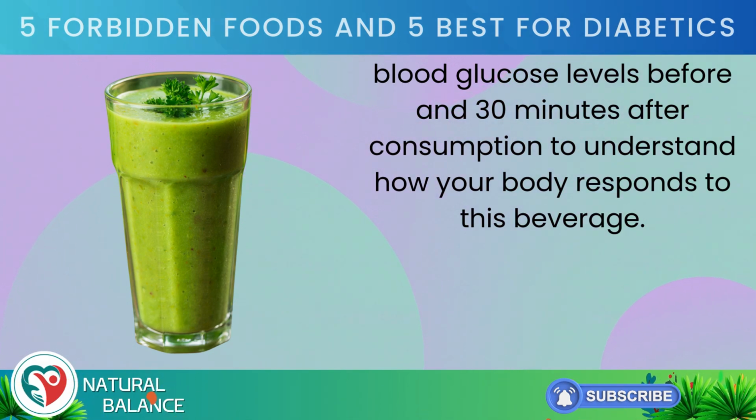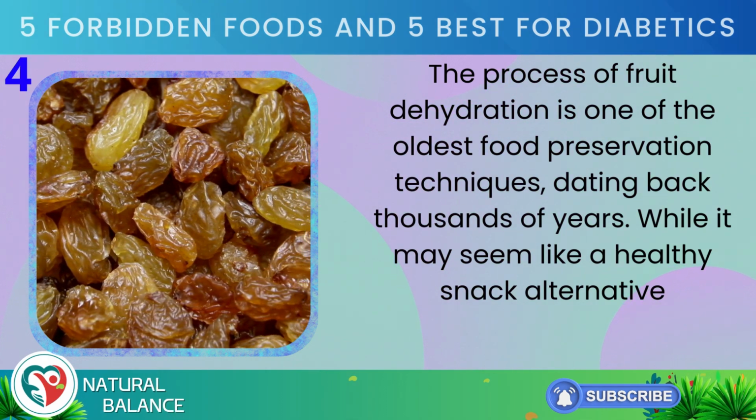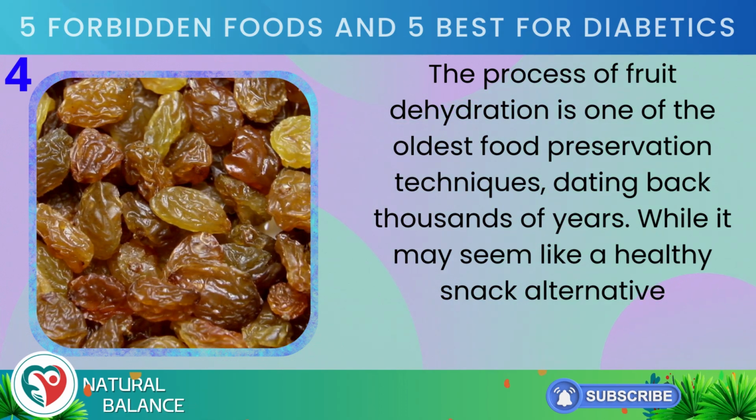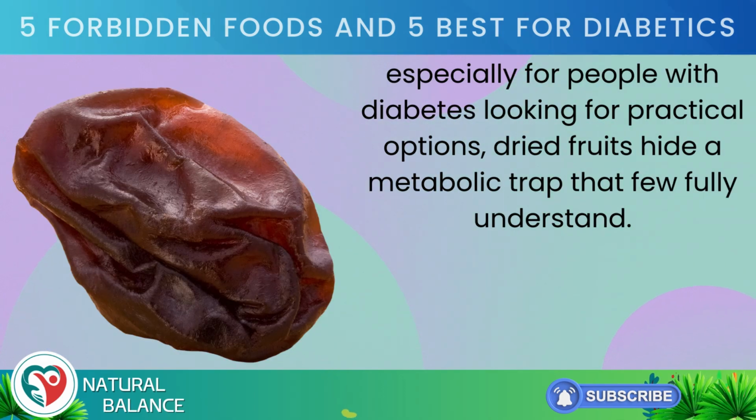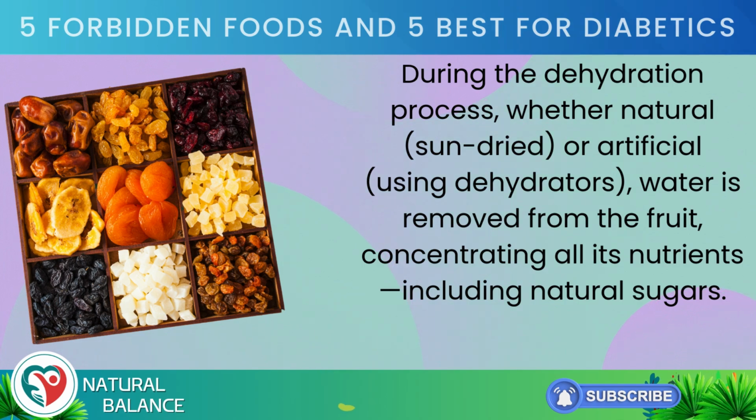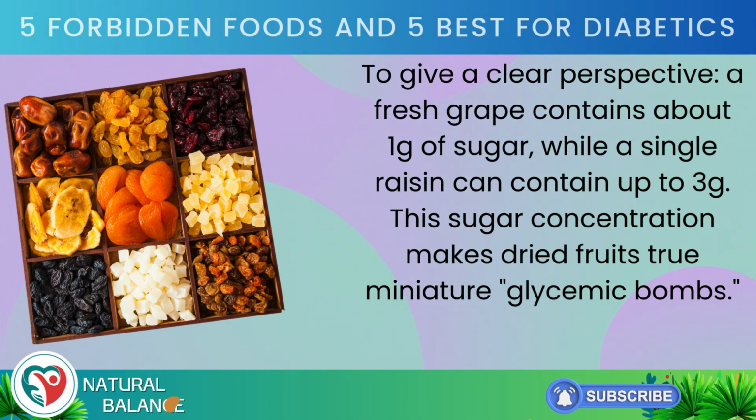The process of fruit dehydration is one of the oldest food preservation techniques, dating back thousands of years. While it may seem like a healthy snack alternative, especially for people with diabetes looking for practical options, dried fruits hide a metabolic trap that few fully understand. During the dehydration process, whether natural, sun-dried, or artificial, using dehydrators, water is removed from the fruit, concentrating all its nutrients, including natural sugars. To give a clear perspective, a fresh grape contains about 1 g of sugar, while a single raisin can contain up to 3 g.